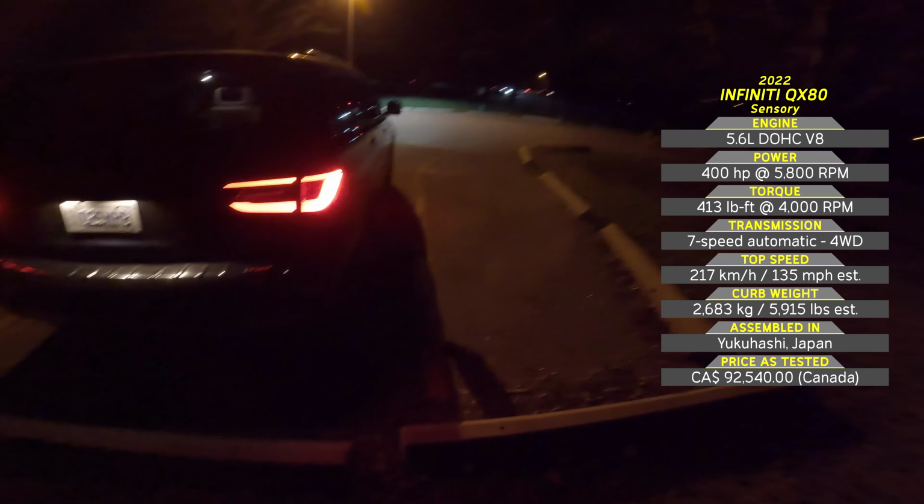Today we're going to take a night POV test drive in this 2022 Infiniti QX80 Sensory. But before we get going, let's take a look at the exterior.